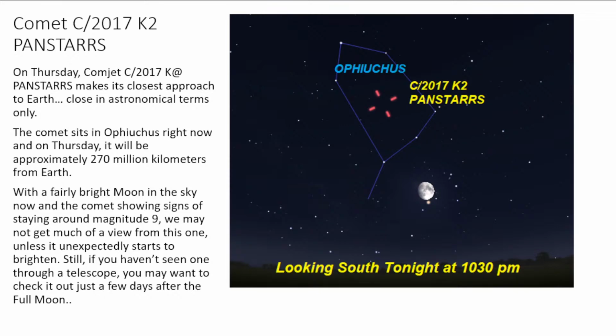Now, with a fairly bright moon in the sky right now, and the comet staying around magnitude 9, and magnitude 6 being about the dimmest star that we can pick out in the sky, if you're outside at a dark sky site looking up at stars, the lowest magnitude you can pick up is magnitude 6. We may not get much of a view from this one unless it unexpectedly starts to brighten a lot. Still, if you haven't seen one through a telescope, you may want to check it out. Just a few days after the full moon would be best, because the moon would be coming up later. But there's the approximate location where it's going to be.